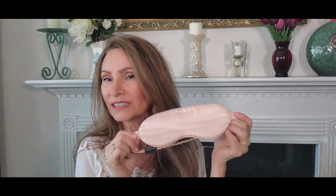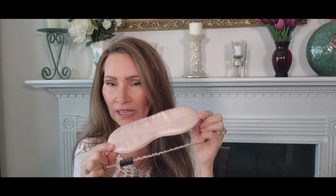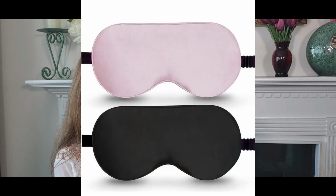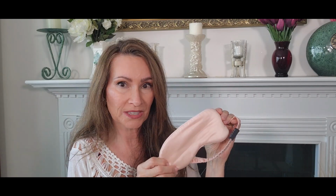My next travel essential is an eye mask. I love this. It's 100% silk. This actually came in a 2-pack. The other one was a black one and there was a pink one. And I love this because it's not real tight. It's got an elastic backing to it, but it's not real tight. If there's anything constricting me, I'm not comfortable and I can't sleep. But I have no trouble with this one, and it really blocks out the light. So I like this eye mask for travel, and I've even used this at home as well.